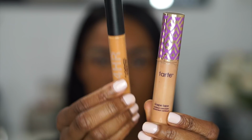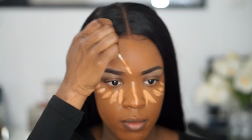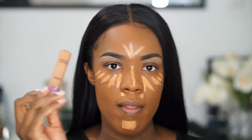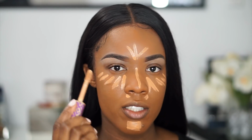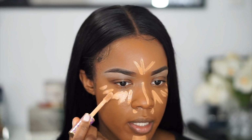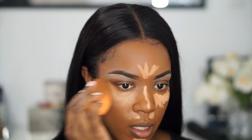Using my Shape Tape Concealer and my MAC 24-Hour Wear Studio Fix Concealer. And then in the Shape Tape Concealer, I'm going to be using this in Tan Sand. And I like to just add a little bit of this because it makes it a little brighter underneath my eyes. And by the way, guys, this is my Real Technique blending sponge.